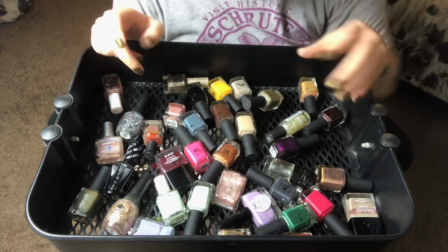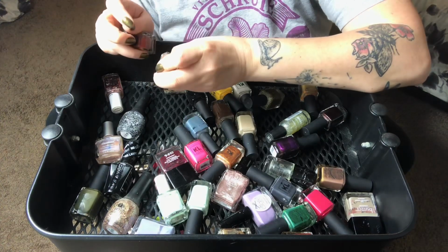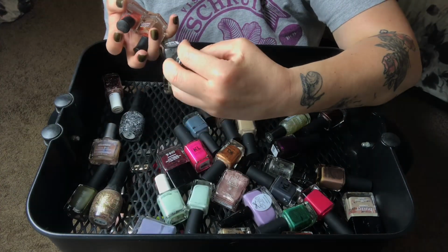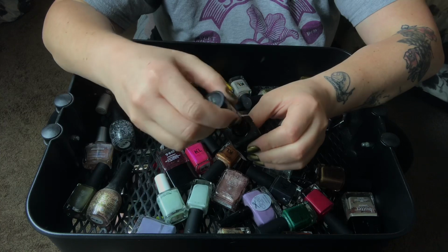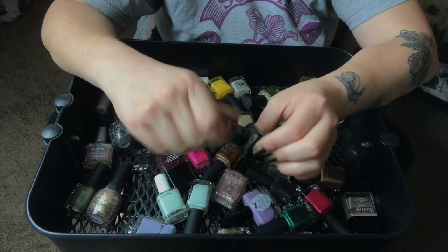I don't use it, just like I know for sure I'm going to get rid of these minis. I do not use things like this. They just sit here forever, and I don't use them. Same with this. Even though I do need a black, let's see how this black is, because I did always like these Wet n Wild thick brushes. Or green, you know? I'm going to hold on to that. I need a good black.